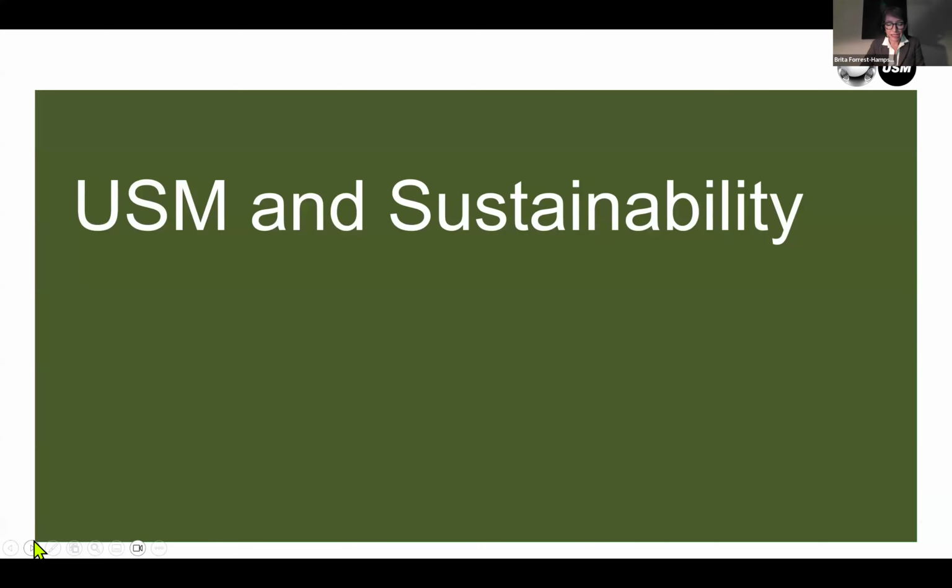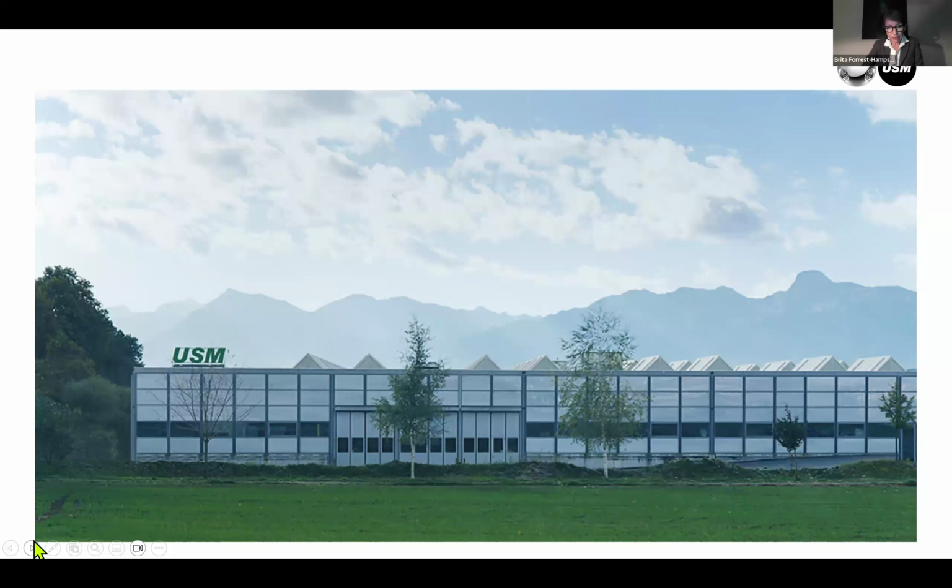So to get straight into it, USM, what does that stand for? Because I'm sure many of you don't know us. The US stands for Ulrich Scherer, the founder of USM. The company was actually founded in 1885, so we've been around for quite some time. And the M stands for Münsingen, which is a small town in the middle of Switzerland. On to the next slide.